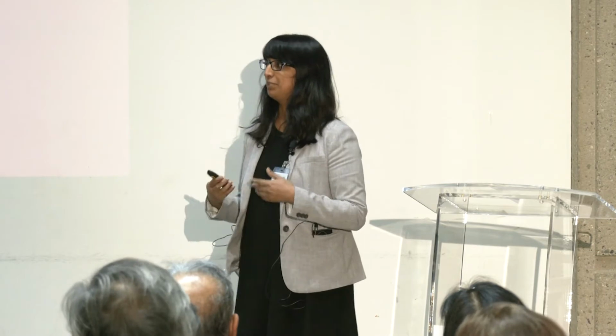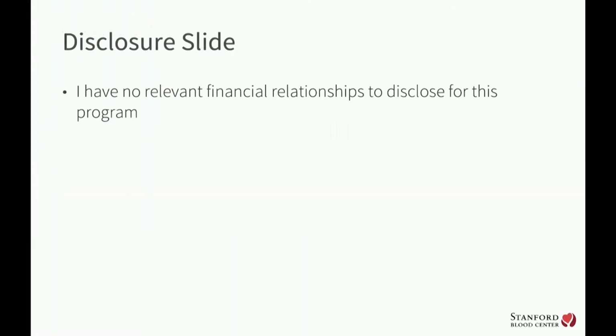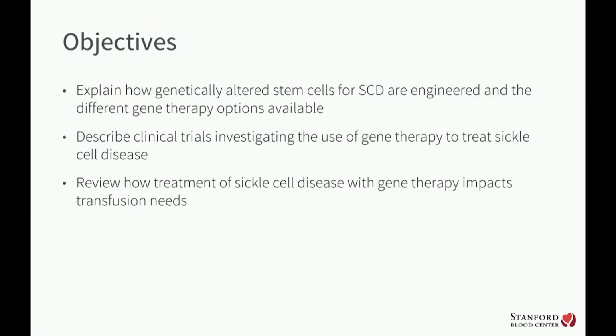I'll be talking about a topic that I myself have not done any research on, but I've been involved in supporting patients that have been undergoing clinical trials in sickle cell with gene therapy. And at Stanford soon we'll be starting a clinical trial, so we'll also be involved. I have no financial disclosures.